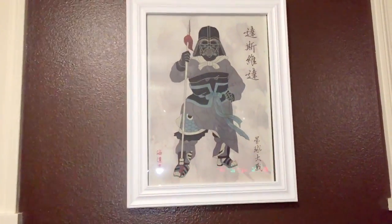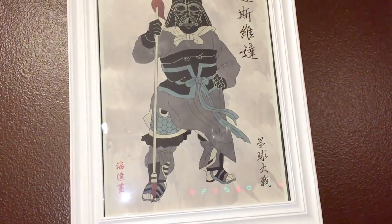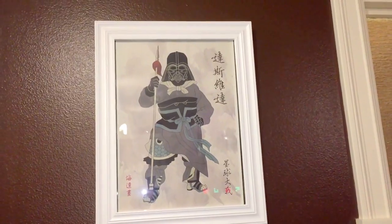Yay! This is not an original, it's a print. And when I found it, I'm like, yes, that is so awesome. And I do believe the script says Darth Vader and Star Wars, and then the artist's name. Not an original. It's a print, so you could get it if you wanted.